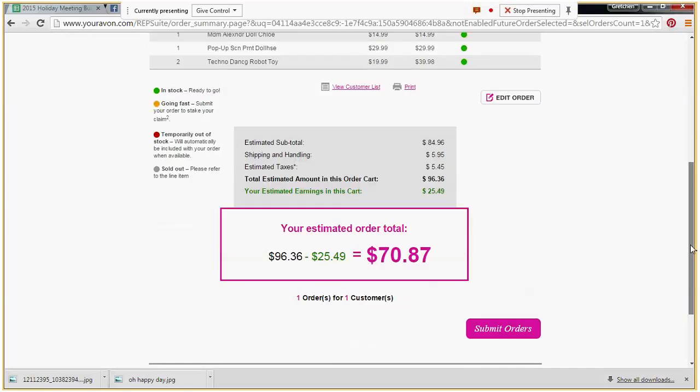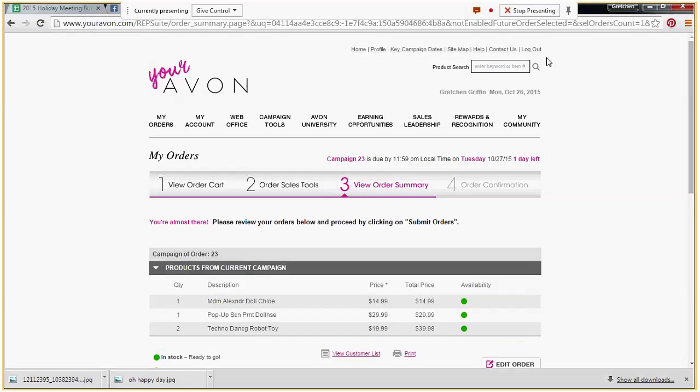And then I'm going to click on Submit Orders. So make sure you take note of that amount. Once I click on submit order, it's going to give me a confirmation. I'm not actually going to submit this right now because I still need to add to this. But I just wanted to give you a really good idea of what's going to happen when you place your order and just some of the other areas to go to.